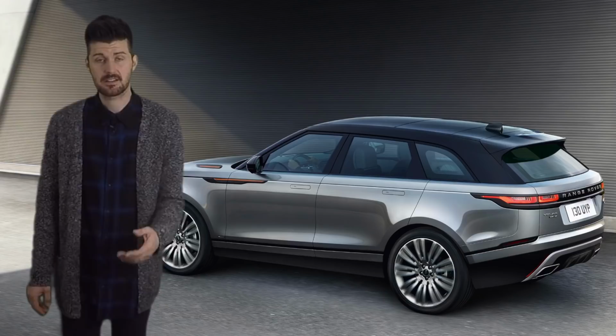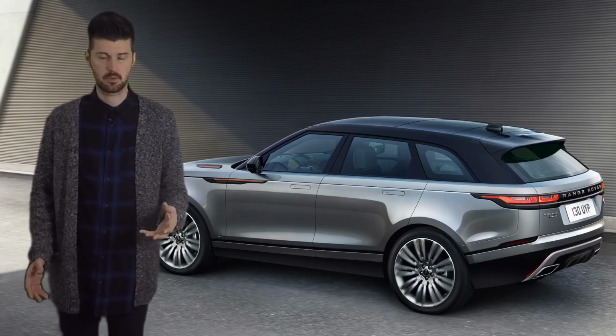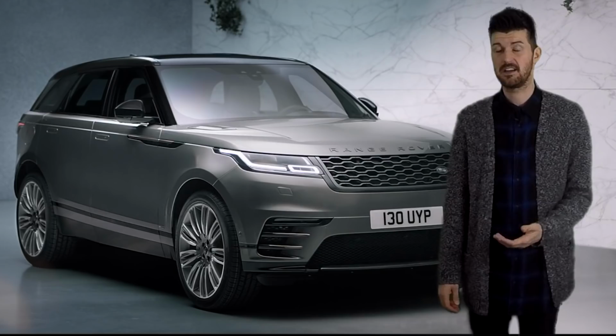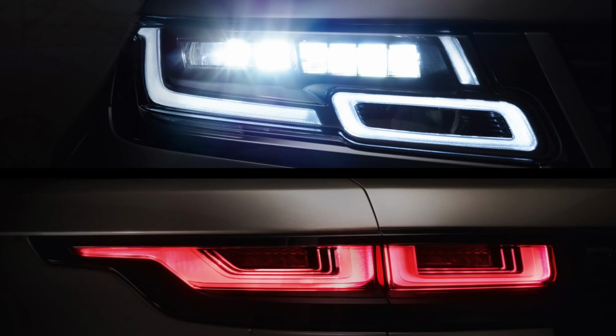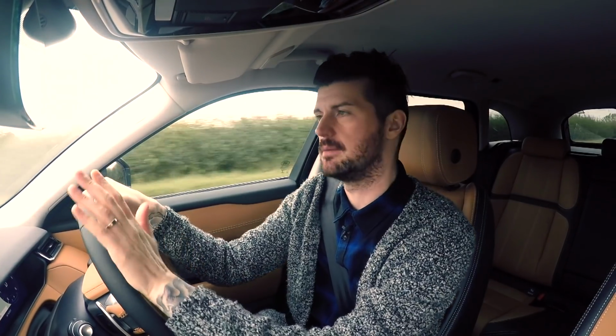It really is. Compared to the other Range Rovers, it's low and wide and, I hate this word, it's sleek. Well, the door handles are anyway. And some of the detailing is fantastic. Like this badge that you only see when you open the doors, and the LEDs, and the Union Jack perforations in the leather and in the speaker covers. So it looks cool. Argument over.